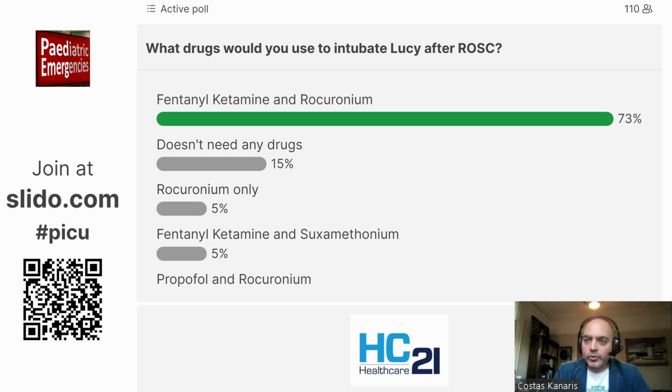It doesn't take long to draw 1 milligram per kilo of ketamine or 1 microgram per kilo of fentanyl, or a bit of both, to give it, even less. And remember, you don't need much in the way of anesthetic agents to minimize this harmful effect, because shock in itself is its own anesthetic. So you don't really need to give very much. So you need to give both paralytic to relax the cords and a bit of sedation.